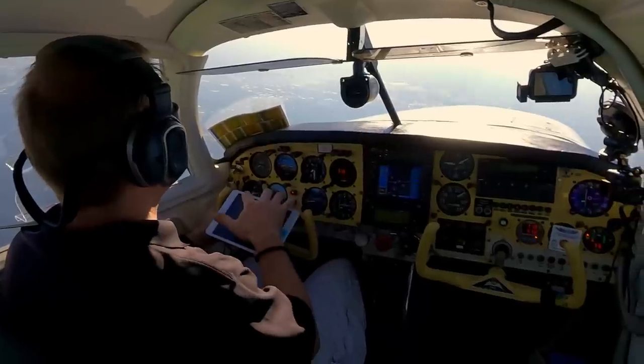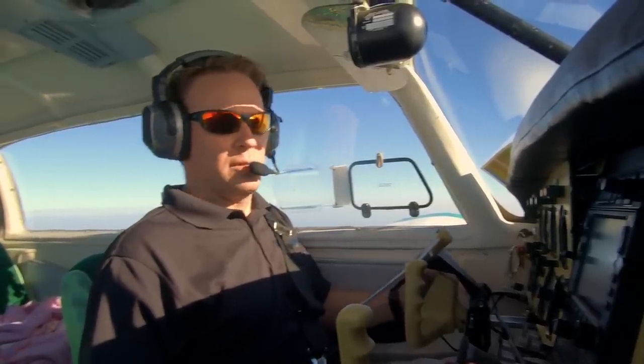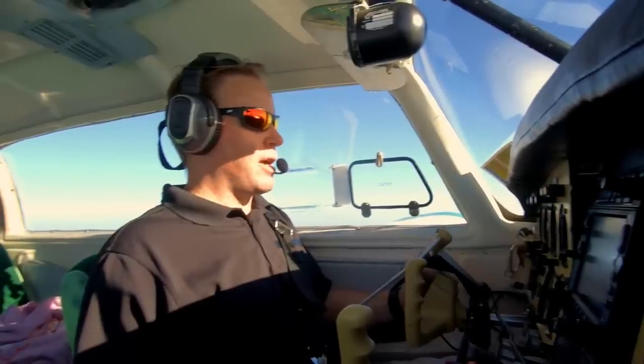Let's go direct to Anniston then. We're doing 161 over the ground. That's a nice, respectable speed right there, 160 knots, indicating 135.